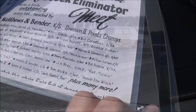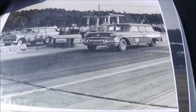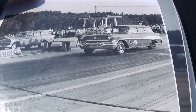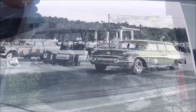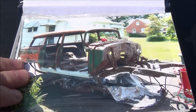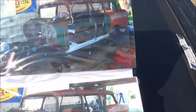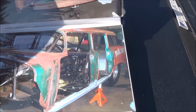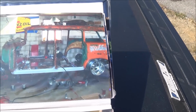And, yep, from the Pontiac. '56 racing a '55 Pontiac? I'm not sure, 55, 56, probably something wagon. You can still see the lettering on it. You can see the rust. Yeah. And the lettering on the tailgate and the quarter panel.